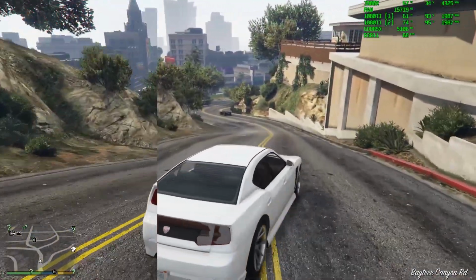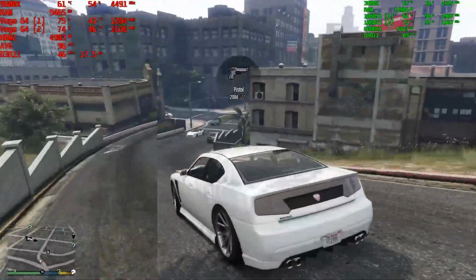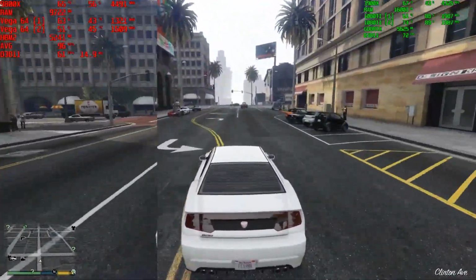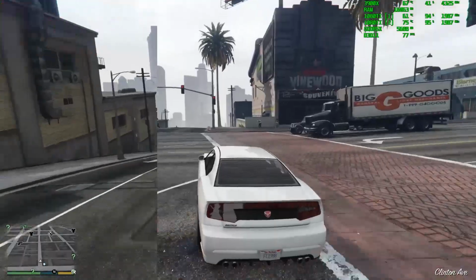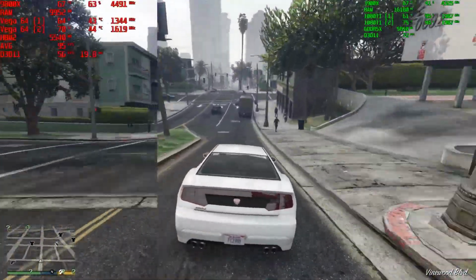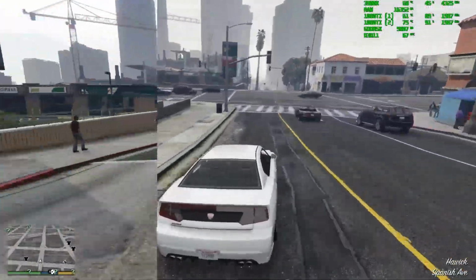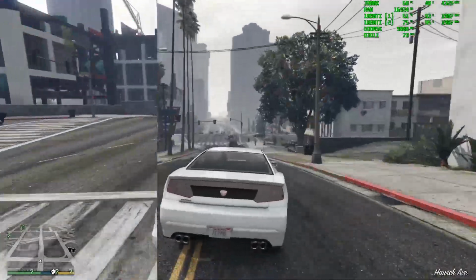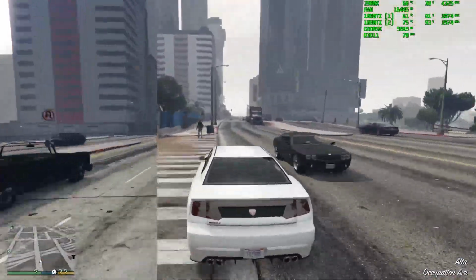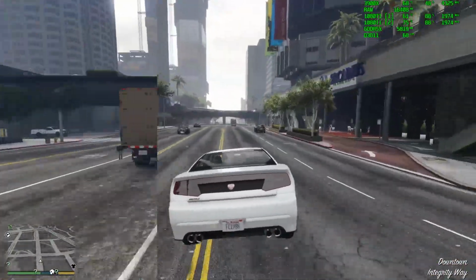Alright, so hopping into our first game is what is now considered kind of the gold standard for both Crossfire and SLI, and that is Grand Theft Auto 5. On the left, you can see the Vega 64 Crossfire MSI Afterburner overlay, and on the right, we have the NVIDIA 1080 Ti's. You can see they're color-coded. Now, I've split the screen a little bit more towards the NVIDIA side, because it just shows a better split, and at least we have both numbers on the screen. For this game, it just looks a little better to have it split there.